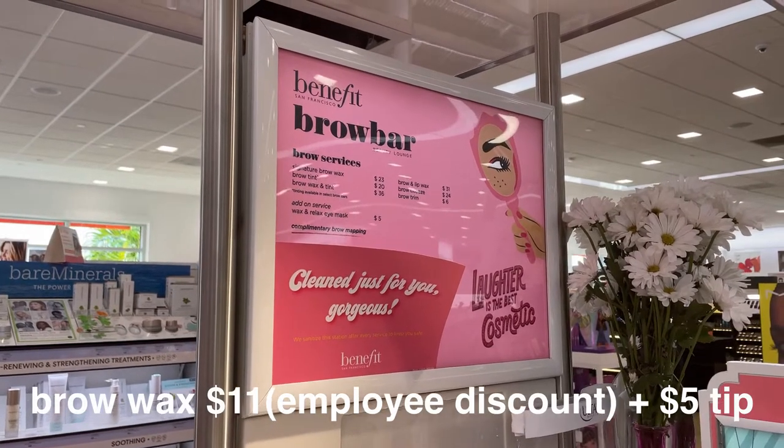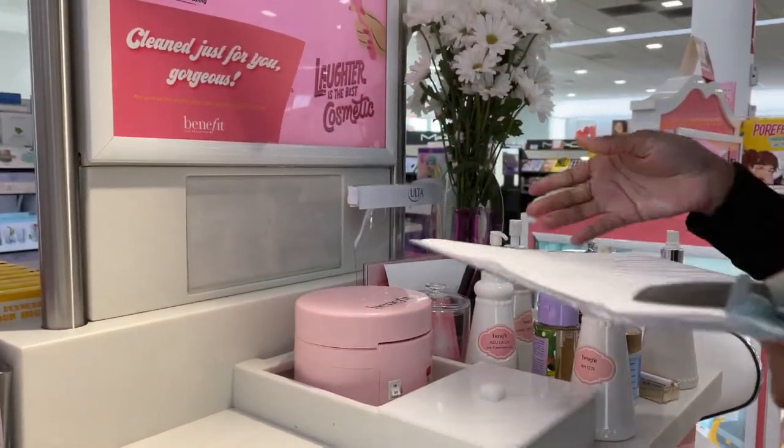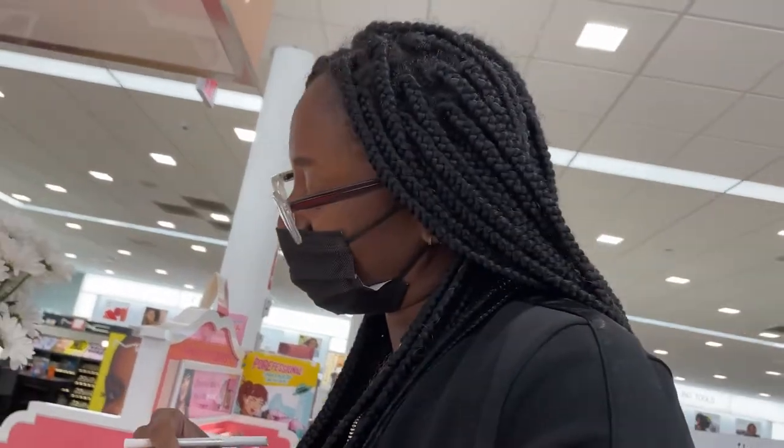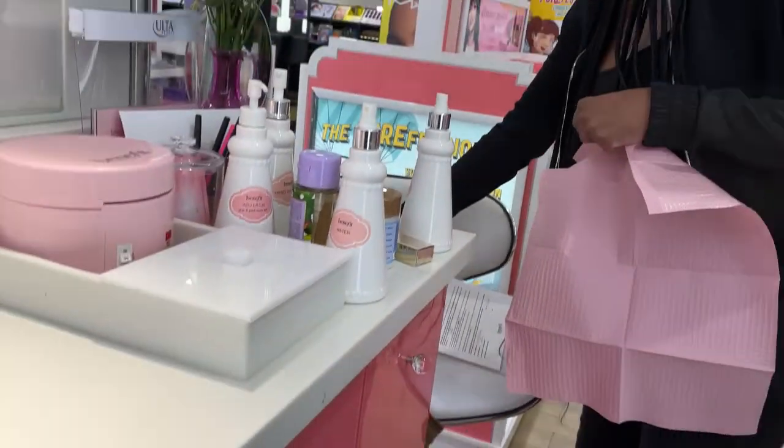We're at the Benefit Brow Bar, guys. Getting a little waxy wax. Give me a sign of my life away. Look at her. What's she gonna do to me? Why do I gotta sign this for? Look at me, y'all. She did me right. Look at that.